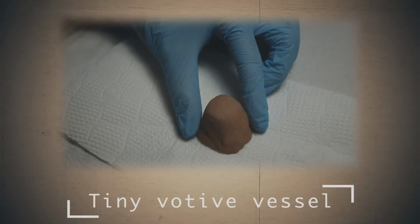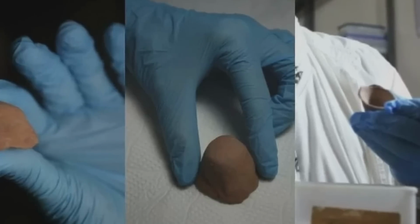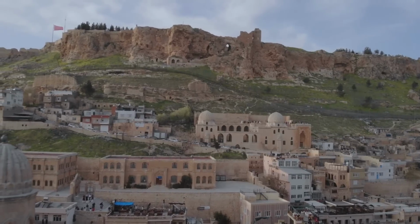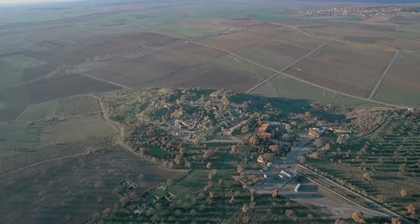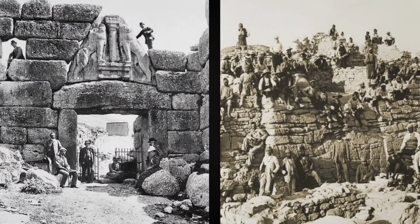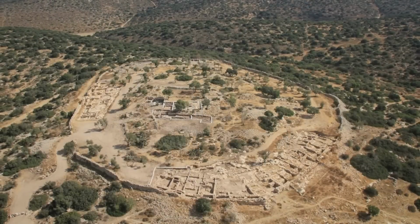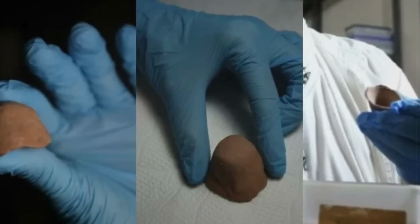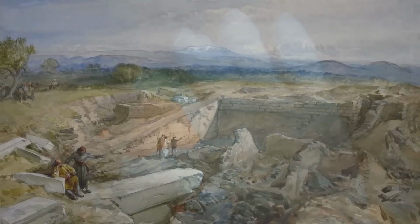Tiny votive vessel. A tiny clay vessel measuring 3 centimeters was found in the ancient city of Troy, located in Hisarlik in modern Turkey, 30 kilometers southwest of Çanakkale. During archaeological excavations in the ancient city of Troy, an intact one of the tiny vessels was found for the first time, symbolically presented to the gods by those who did not have money in the sanctuary and who could not make other offerings. Archaeologists have stumbled upon a 2,300-year-old vessel made of the finest clay, which has a symbolic meaning.